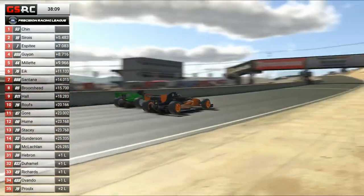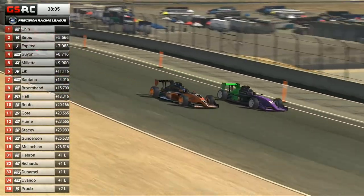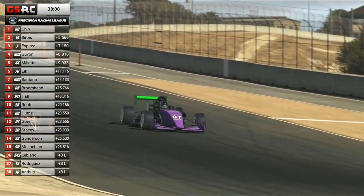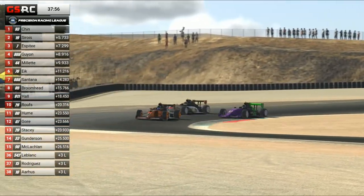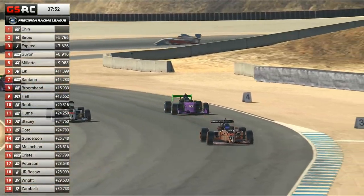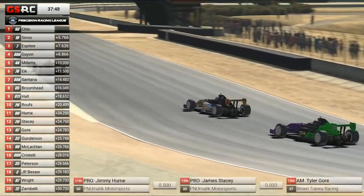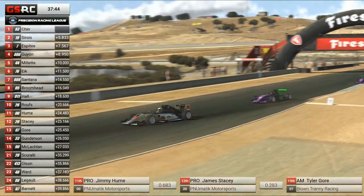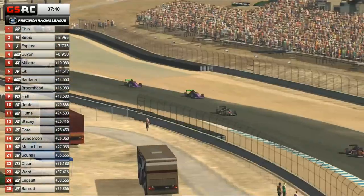As we jump up here to P11 with Tyler Gore side by side, this is a great battle coming into turn one. Hume to his outside, and the orange machine sends it deep under brakes. If he can chop down, he's got the spot. He's going to give him space, though, through the double apex. He eventually pulls away, and another position gone for Tyler Gore, as James Stacy uses that outside line to fantastic effect. That's one of the great things about this track, Joe, especially that turn two Andretti hairpin, is you can take multiple lines and make it work through there.